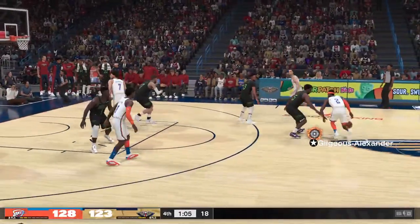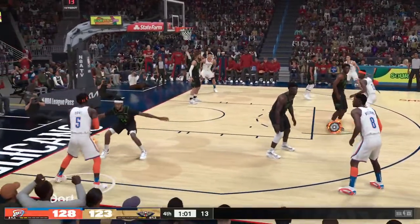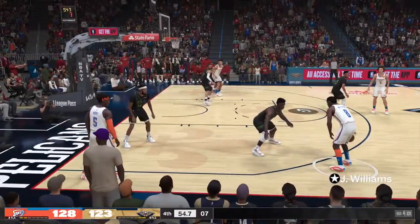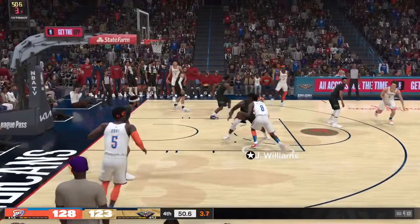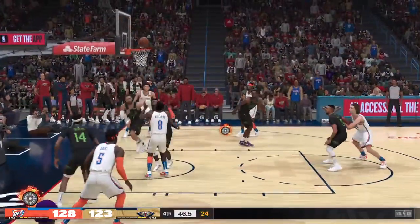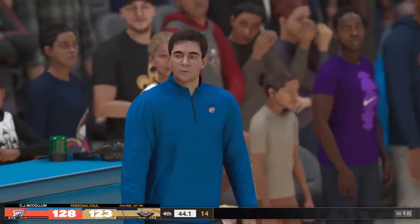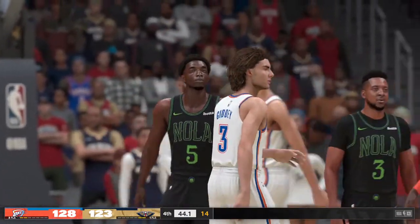Giddey passes to Gilgeous-Alexander. And here's Dort. Outside, Williams. Giddey finds Williams. Williams. There's 45 seconds left in the final quarter, and he commits the intentional foul. Fourth personal foul. First team foul.